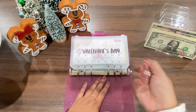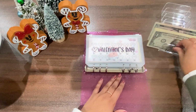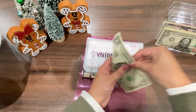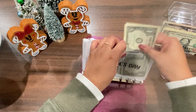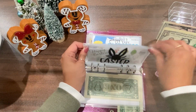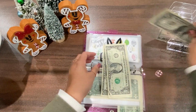Oops. Oh no, my Mickey. Okay, so this one is going to get $2 for Valentine's Day. And hopefully maybe we can do two rounds for all the challenges. Four. So one, two, three, and four.